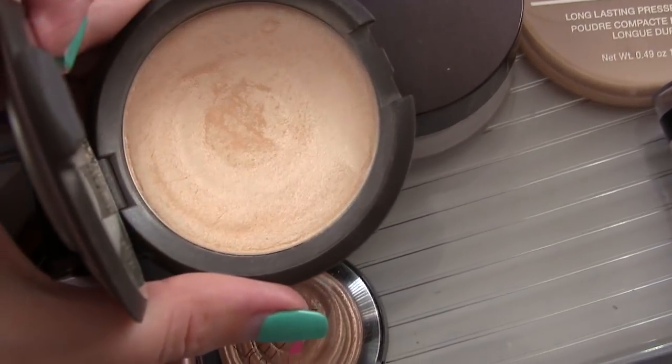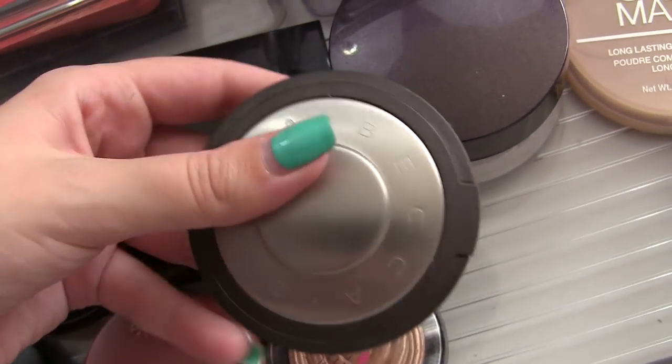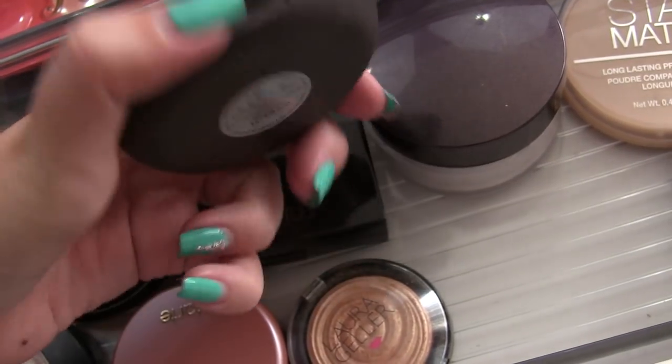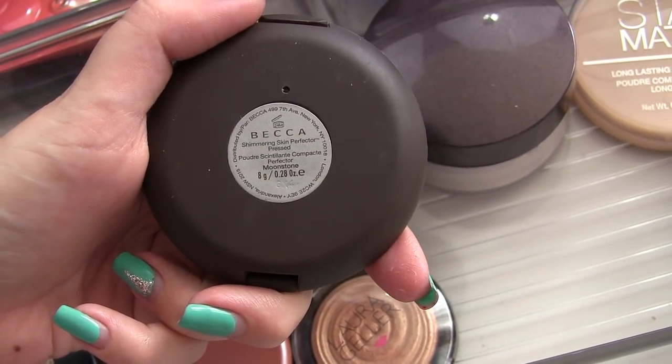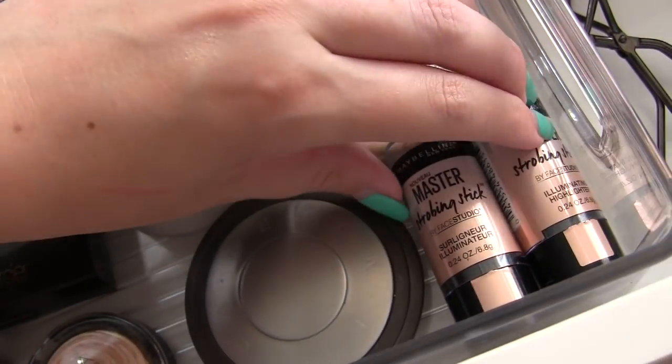I've almost hit pan on it. Like, I feel it coming. It's coming. But yeah, I love these. Let me know if I should review these. I have a couple I could do like a swatch and review, but I'm a big fan of the Becca Shimmering Skin Perfectors. I think they're great. And then these are like my new loves.